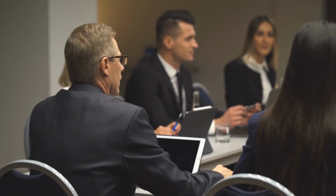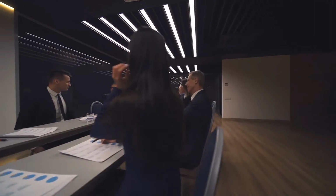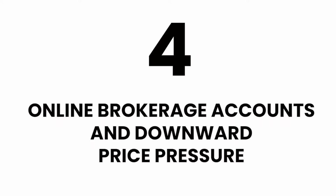This group requires a larger minimum account size and caters to individuals with a slightly higher net worth. However, over time, their services tend to be less expensive than traditional brokerage firms. Number 4, online brokerage accounts and downward price pressure.